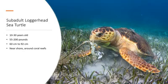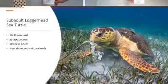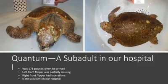The next group is the subadult group of loggerheads. Now the subadults are 10 to 30 years old. They weigh somewhere 55 to 200 pounds, give or take, and they're often found near shore and around coral reefs. So at the hospital, we have also served a subadult, and this is Quantum, who is a subadult loggerhead sea turtle. Quantum was 171 pounds when he arrived, and his left front flipper is partially missing, and his right front flipper had lacerations. And Quantum is currently still a patient here in our hospital.